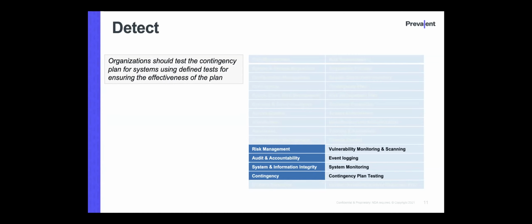Then finally, contingency plan testing. So we stated at the early stage from the identify piece, the need to develop a contingency plan, so thinking of business continuity and disaster recovery, identifying critical assets, setting recovery targets, knowing what you're going to recover, when you're going to recover, and the timeline or plans timeline to recover them. By going through the testing of that plan on a regular basis, will help to ensure the effectiveness of the plan and also to detect weaknesses as well.